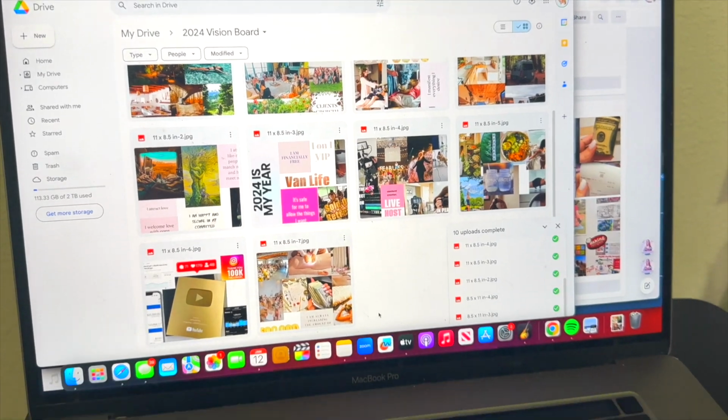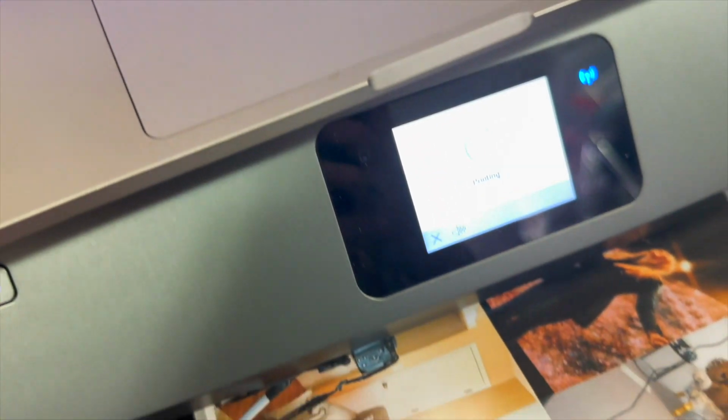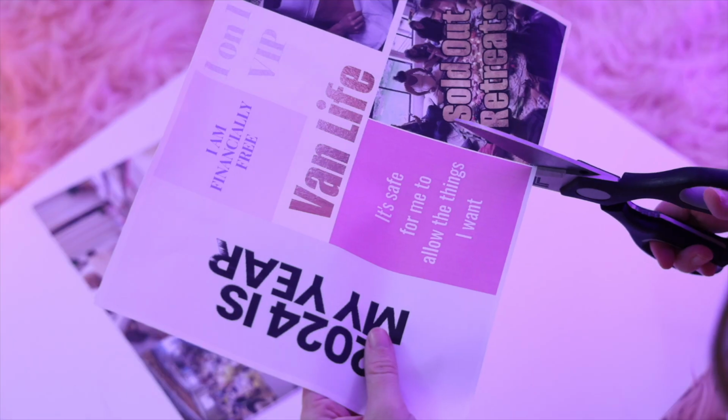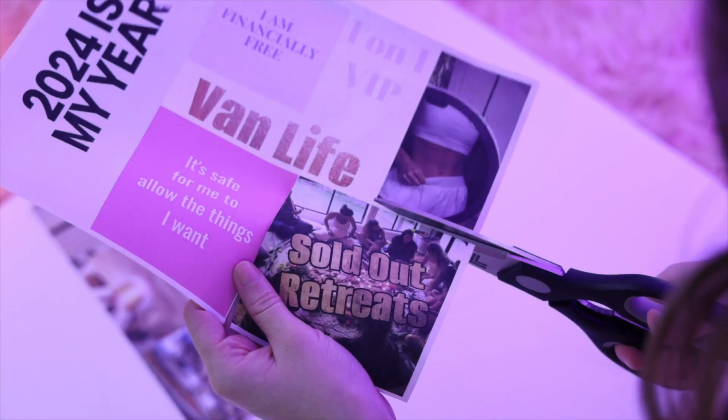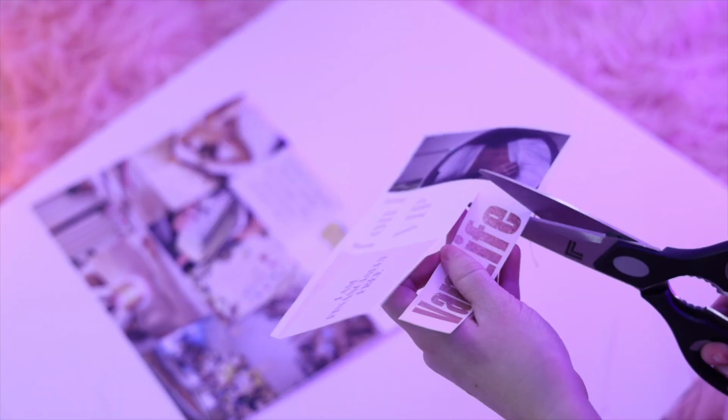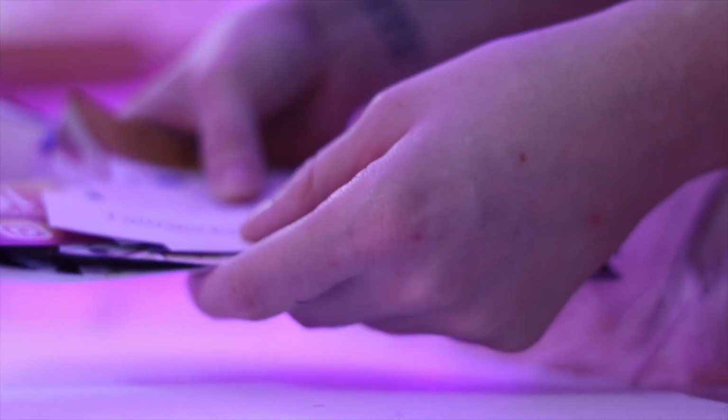So once you have that all done, you're going to want to print them out, and it's time to move on to the final phase, which is putting the vision board together. So cut out all of your images, and once you have them cut out, it's time to map out your vision board.